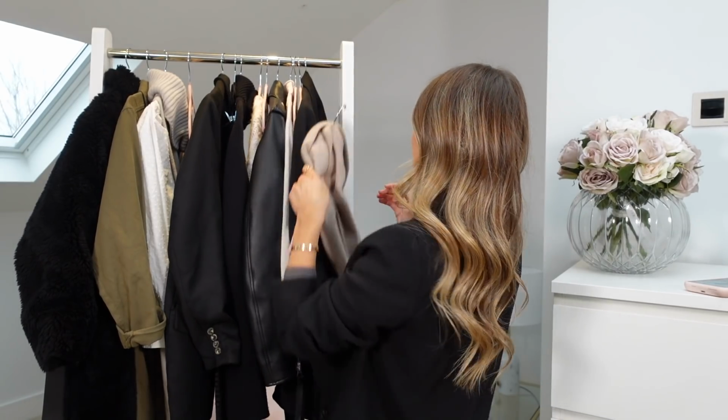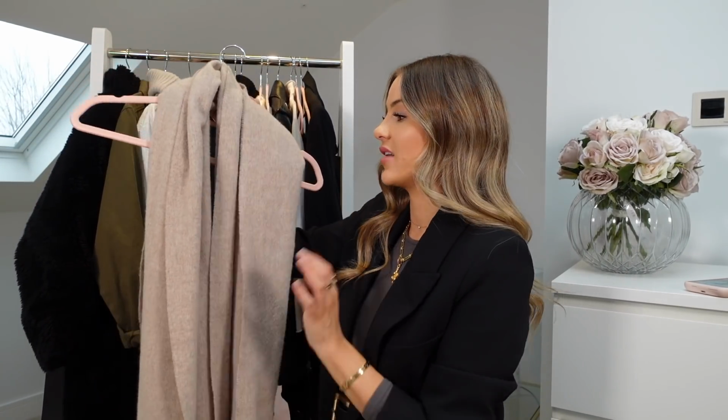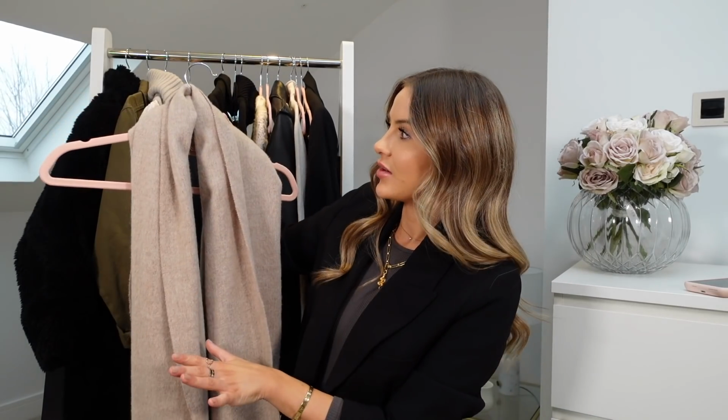Because we are obviously in winter still, I have added a little scarf over the top. This is an Acne scarf. It's gorgeous. I love the tone of it. It's just the perfect color of beige. And I feel like adding the scarf just adds a really cozy element. It keeps it nice and casual. It's got a little bit of fringing on the bottom there.